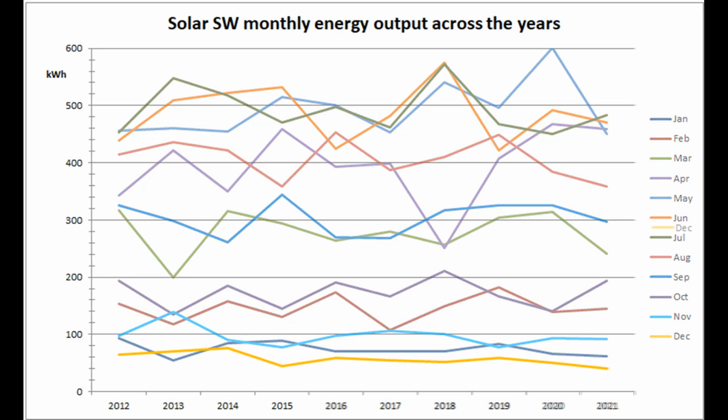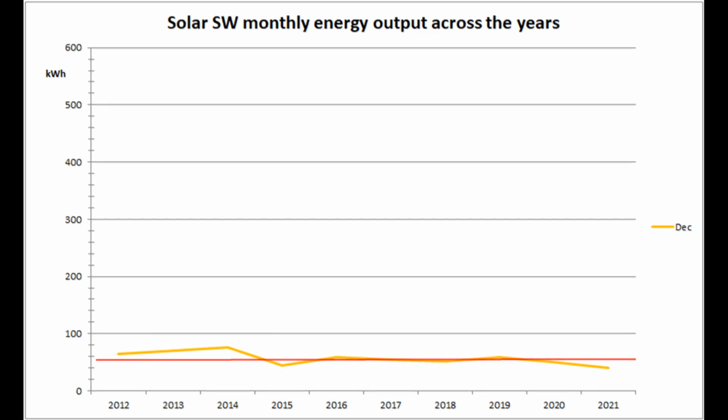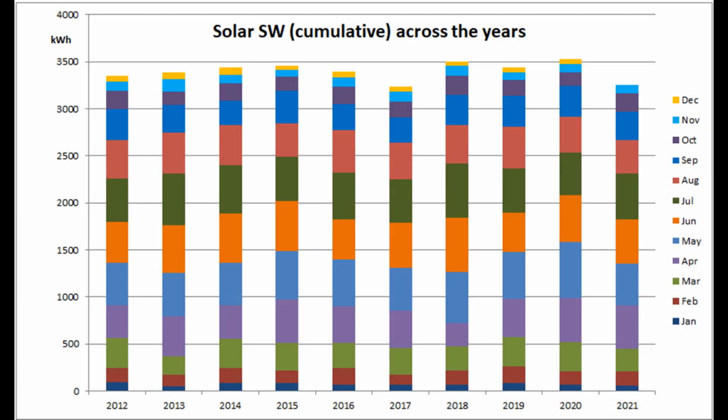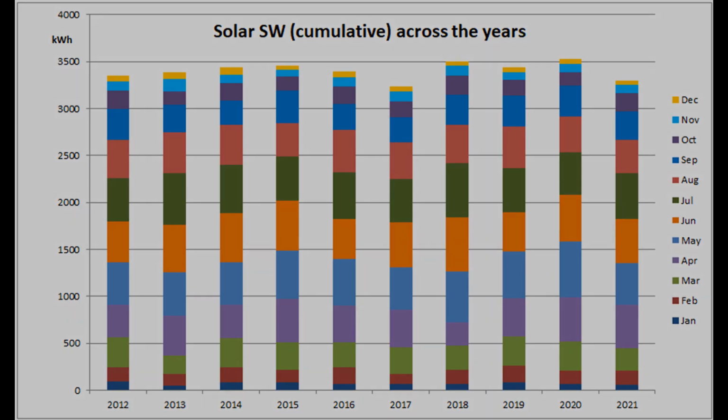This next graph shows the solar southwest production over the years since 2012. The monthly figure of 41 units was the worst December out of the 10 years, and indeed was the worst month's output since installation. The solar southwest total over the calendar year meant that 2021 ended up in 9th place out of the 10 years.